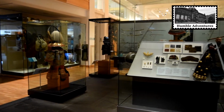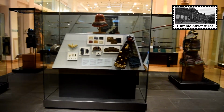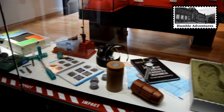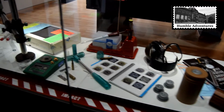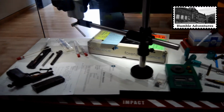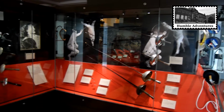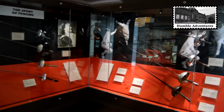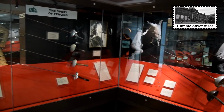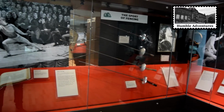Although it was interesting to see the vast differences between the designs of armour, the flow of the museum seemed to abruptly change direction from this point, where we suddenly go from the oriental displays into the sport of fencing, police firearms, and even one display showcasing the different weapons used within the numerous James Bond films. There was even a small display about how to kill a vampire.